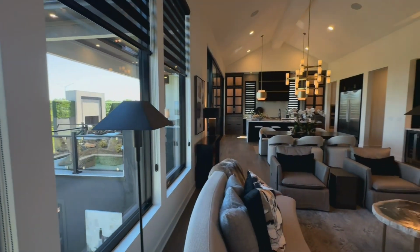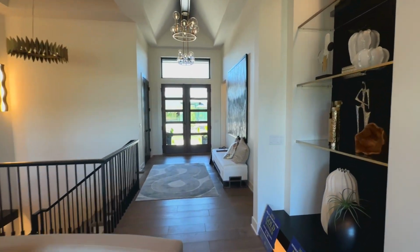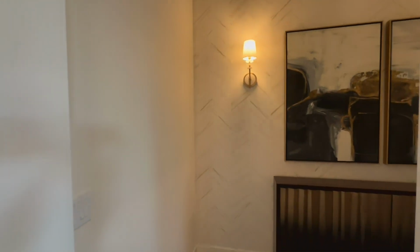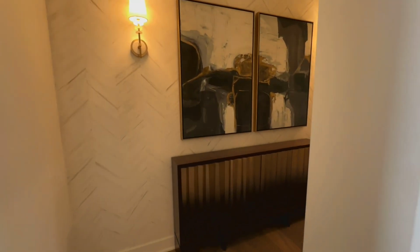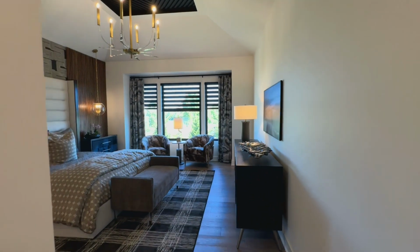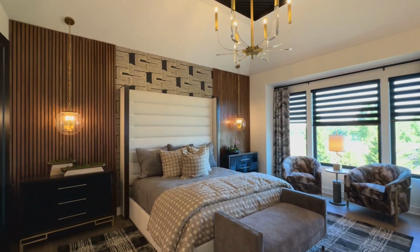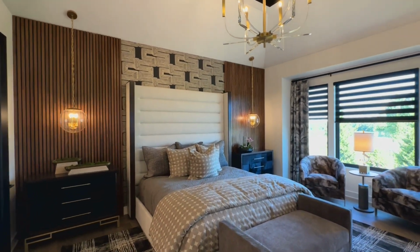As we turn around, we're going to take a look at the master bedroom, and then we'll take a look downstairs and head out to the outdoor living spaces. So you've got a wallpaper accent from floor to ceiling. And this is a really cool master suite. You've got super tall ceilings, tons of windows. I'm a big fan of the vertical slat on the wall. You got the wallpaper accent in the middle.